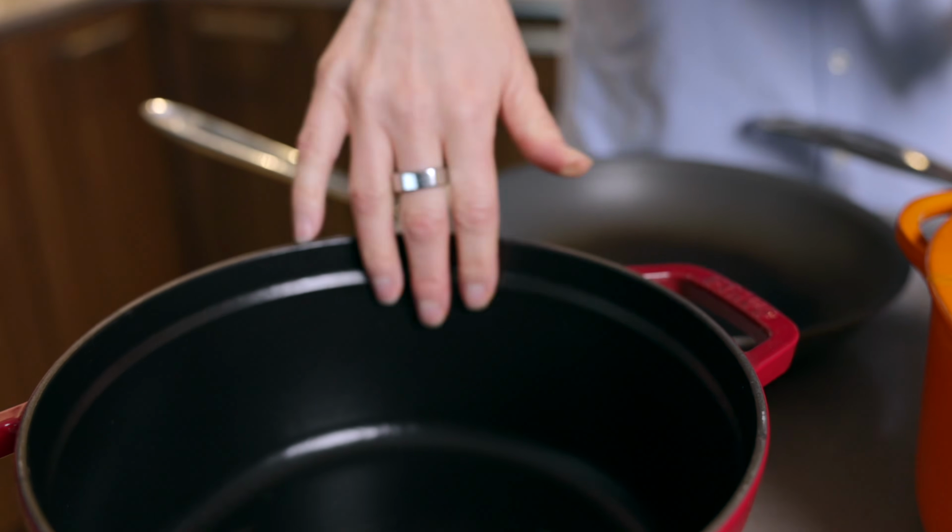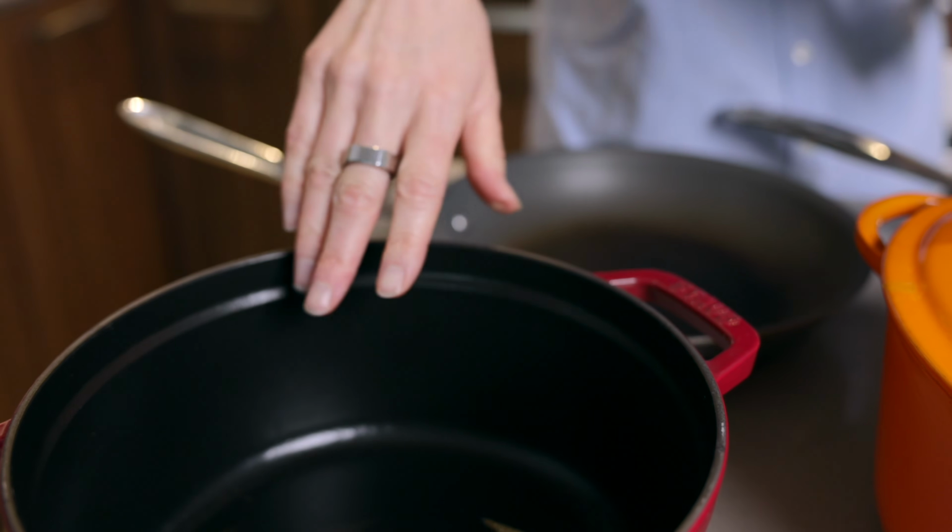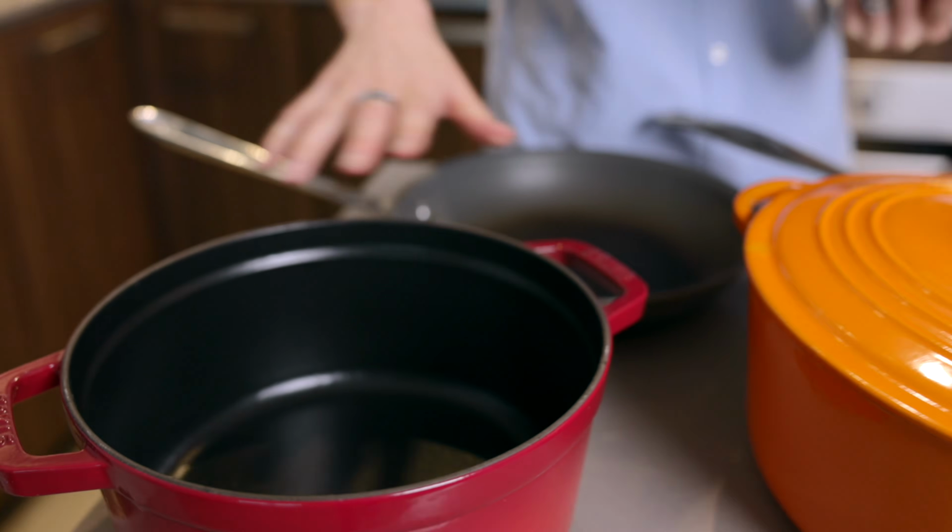And again, it's very safe to cook with. You can saute your vegetables in here. You can make soups and stews. And the cool thing, which I really love about all of this cookware that I have here, is that everything can also go into the oven. So stovetop and oven. And you're not cooking with any products that are going to emit chemicals that are harmful to your health.